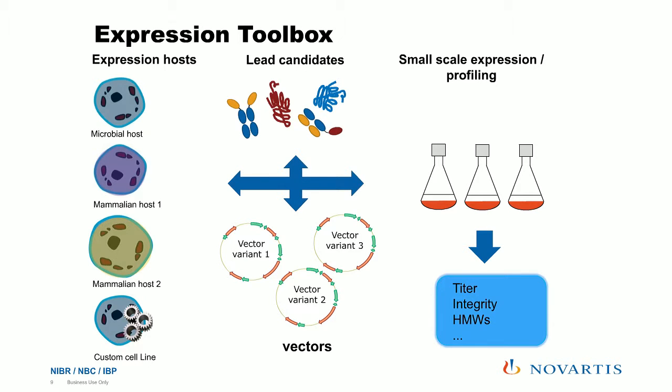This slide here gives a very quick overview of the expression toolbox that we are applying. It's important to mention that we are not only looking into mammalian host cells, but that we also have the possibility to look into other options like microbials in general. And if we do not have an appropriate host identified from the get-go, we can also invest into custom cell lines and improve further from there. Of course, this has implications on timelines and needs to be very specifically defined with the project teams as we go through the process. Also, in combination with the different vectors and different candidates in the set, you see that the number of samples early on, despite the relatively low number of molecules, can increase quite significantly.